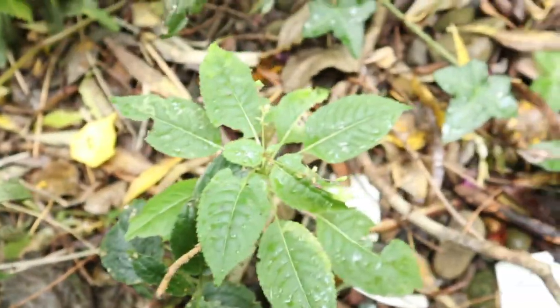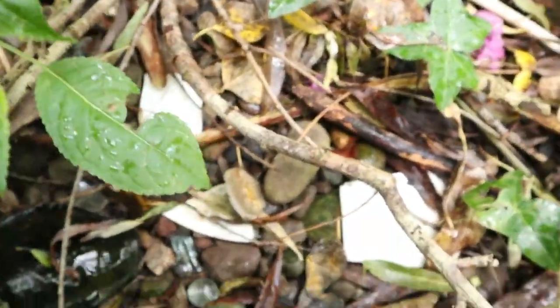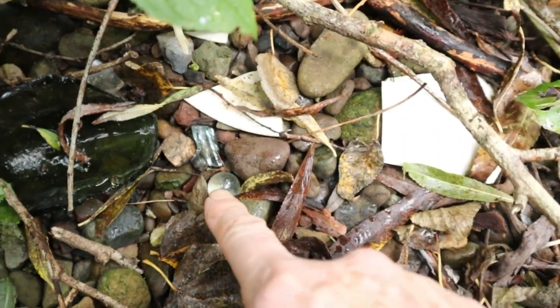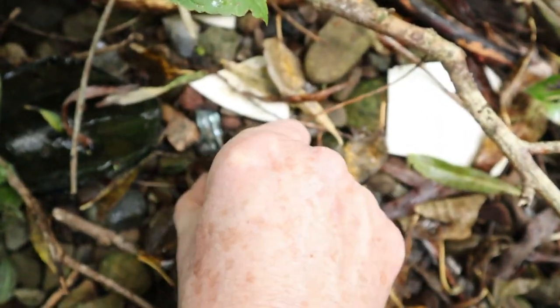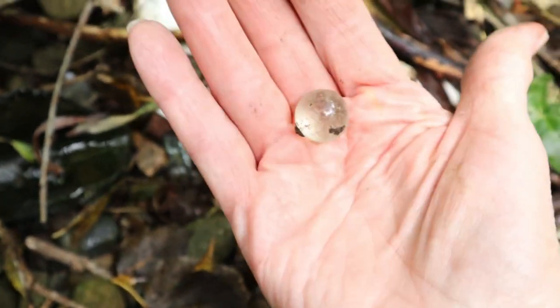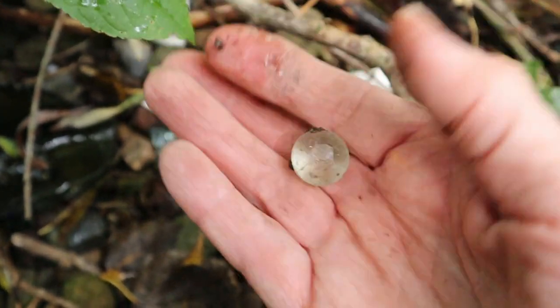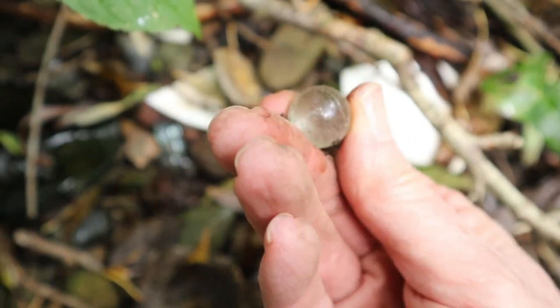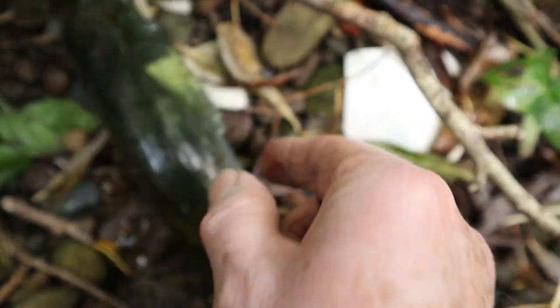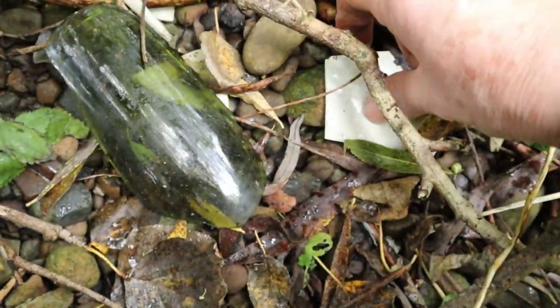What's this I spy? Can you see it? Here. It's a cod marble. There's always a cod marble. That's quite a nice one, actually. Bits of old glass. Pottery.